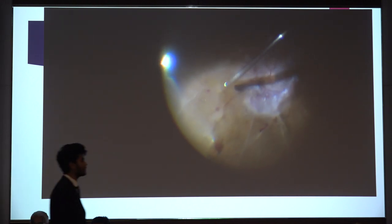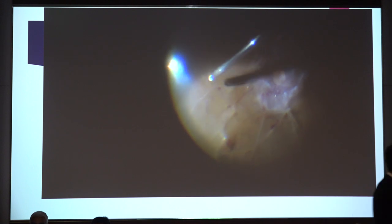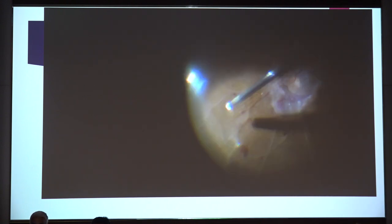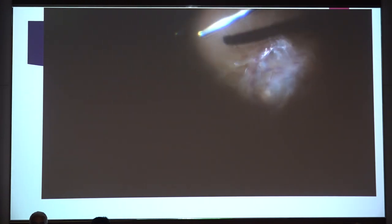If you just try to do the PVD or just try to give any traction, because of lots of focal attachments, there's a very real fear of getting breaks.